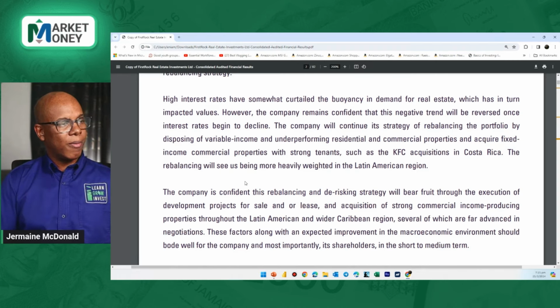However, the company remains confident that this negative trend will be reversed once interest rates begin to decline. So what they're saying here is that they're counting on the reduction of interest rates to be able to positively impact the value of the assets, and maybe even the likelihood that properties will be able to rent better and they'll likely have more sales.